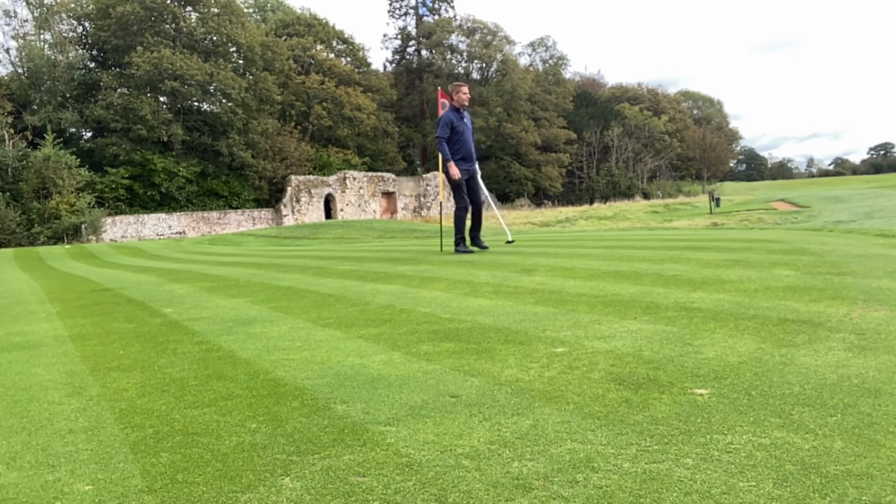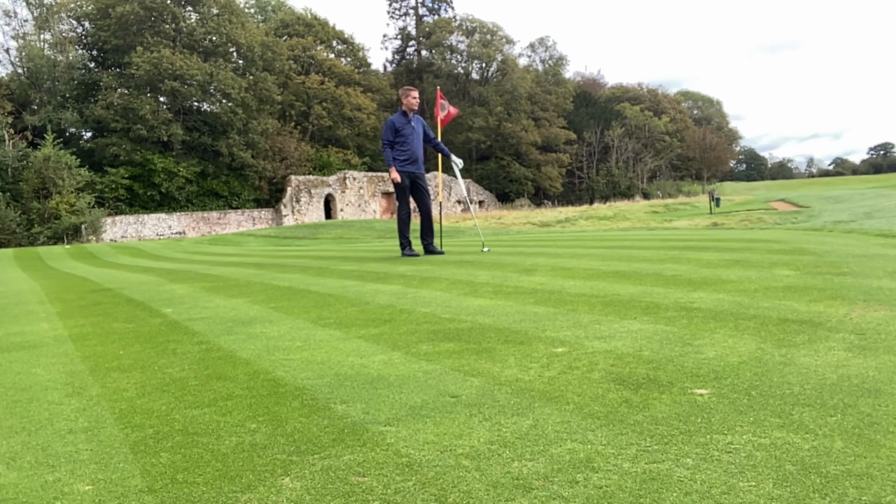It's like it because of its yardage, but still a really good par 3.